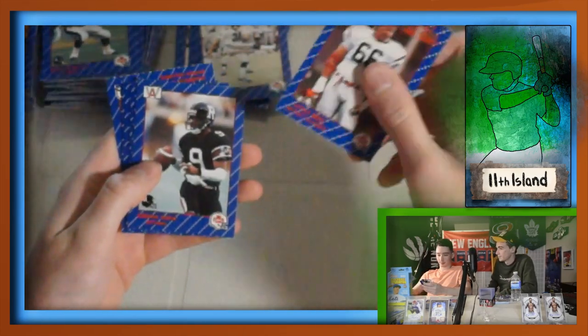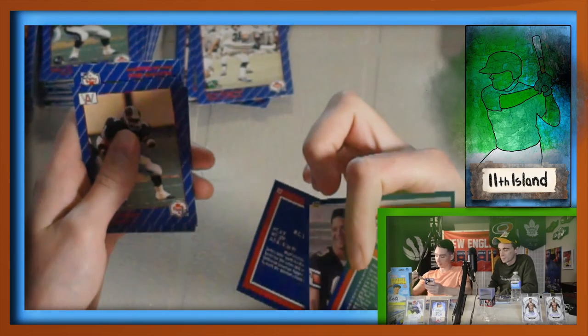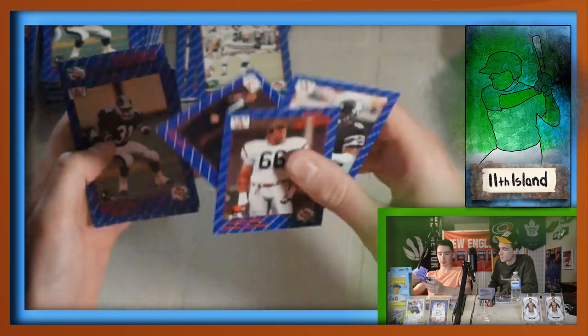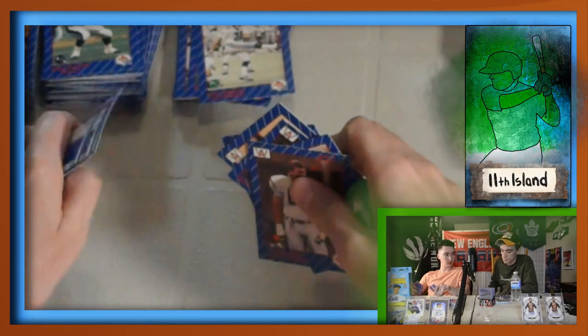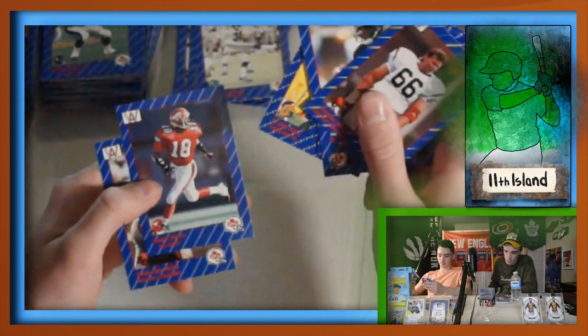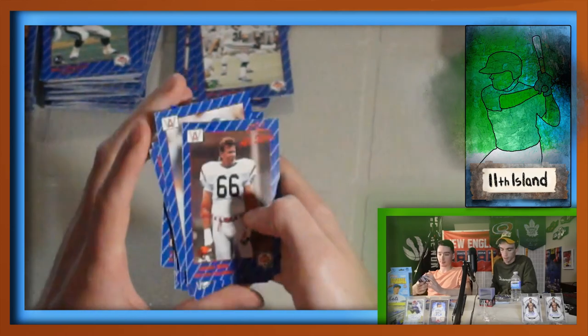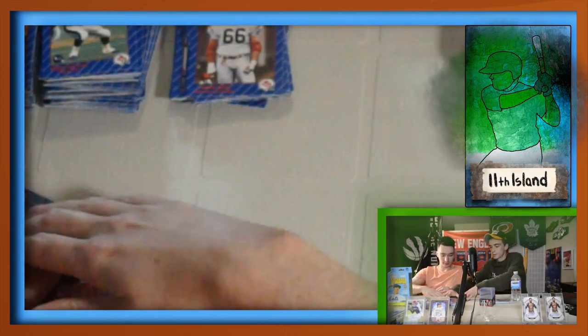All right, Dane Allen, another checklist. Yeah, so we already got that checklist. So there might only be 110 cards in this set. And if there is, I mean, we got them. So we got all the Rockets then in that case. Dang. All right, so now let's bring all the Rockets in here.